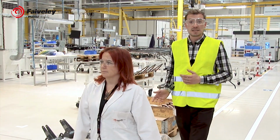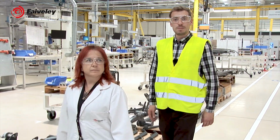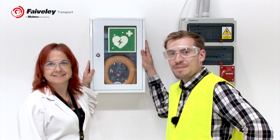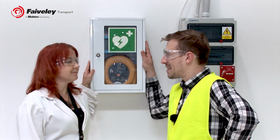Therefore, in your own interest, inform the employee who accompanies you if you do not feel well, if you feel dizzy, if you feel any pain, or if you feel exhausted. There is even a defibrillator available in case of heart failure, either due to illness or due to injury.